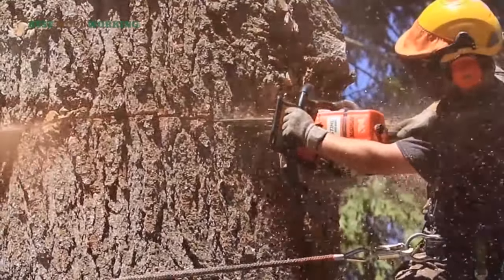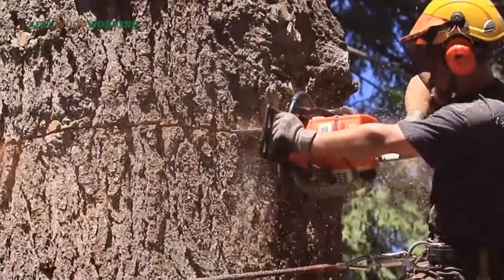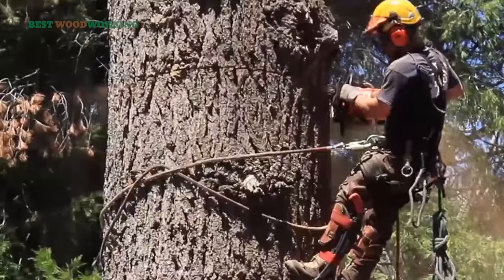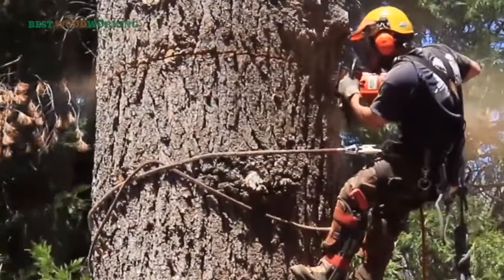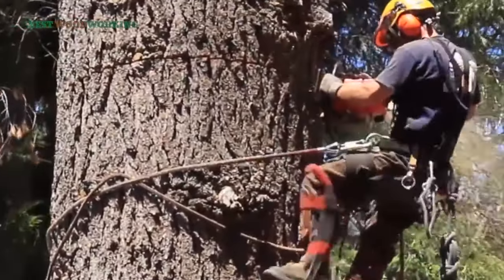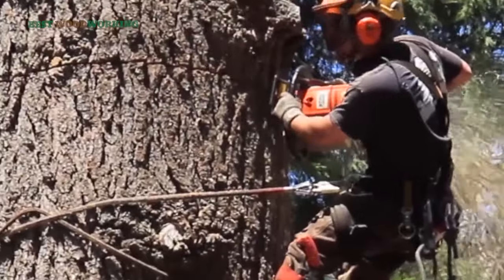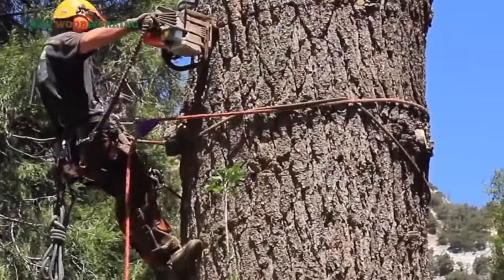Handling a chainsaw, especially with trees of this magnitude, demands exceptional skill and focus. A chainsaw is a powerful tool, and using it on such large trees requires not only physical strength, but also a deep understanding of the tree's structure. The operator must gauge the right depth and angle for each cut, ensuring that the tree falls in a controlled manner. This level of expertise is what makes this profession both challenging and rewarding.